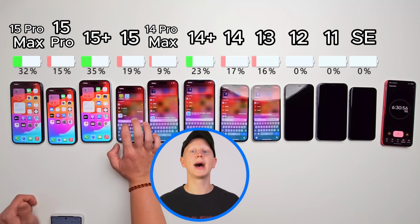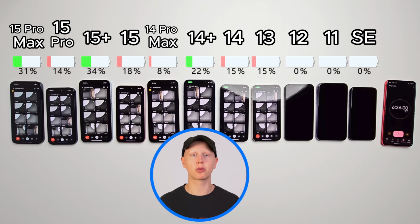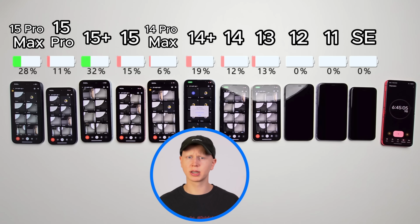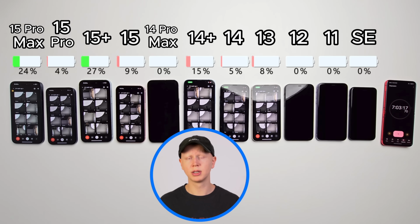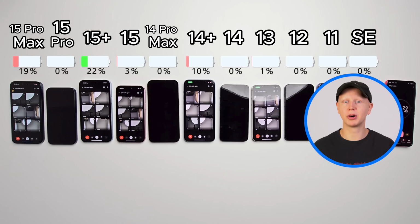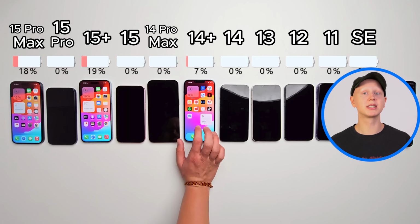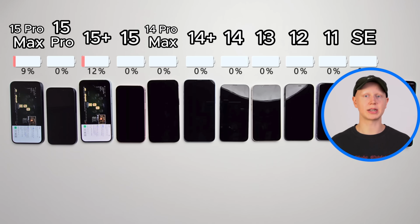By now, all of them had a low battery warning except for the 14 Plus, 15 Plus, and 15 Pro Max. If you're wondering why the results are a little lower than usual, that's because I made this test a bit more intense than usual. To be honest, that's just because I had plans and I needed the phones to die. But the 15 Pro Max and 15 Plus still lasted a very long time. So let's fast forward things and finally get to the results.